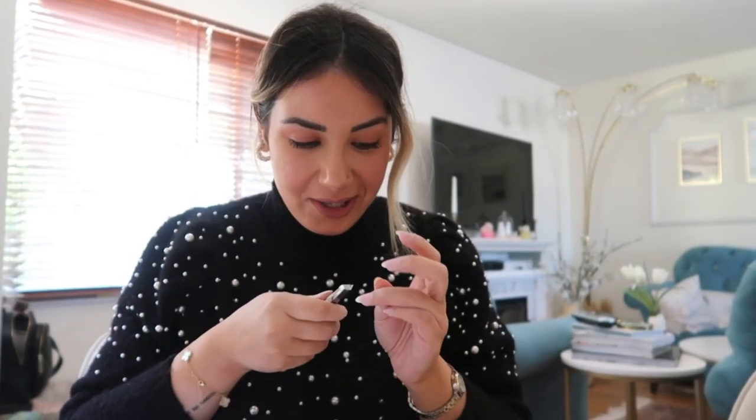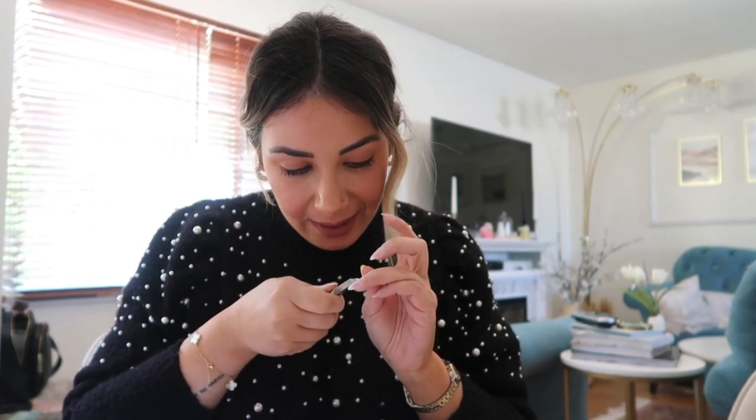Somehow this is harder than I thought it would be. I mean, the gel came off pretty easy. This thing is not as sharp to go through the edges and take everything off. But I was able to file it.